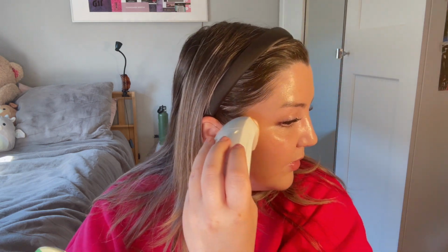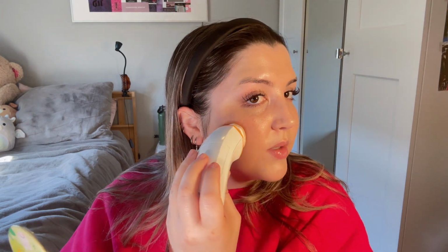Just because I don't want to swipe any of the product away, I'm just really slowly gonna let it do its thing as I move across my face. And you can see compared to this side, it definitely took away some of the excess product, makes it a little bit more skin-like, and I mean, this just looks so amazing. I wish that it could translate across the camera how good this BB cream looks.